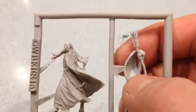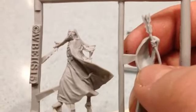But by golly, does he look... Sorry, it's a very billowing cloak. It is a very billowy cloak, but he looks absolutely fantastic. There we go. Look, the detail on that face is amazing. It's quite Christopher Lee-esque. This is probably the best pose of Saruman they've done.